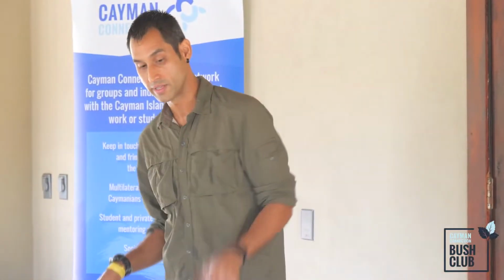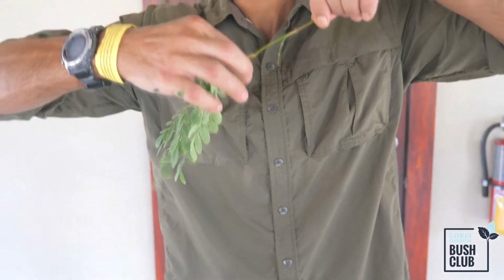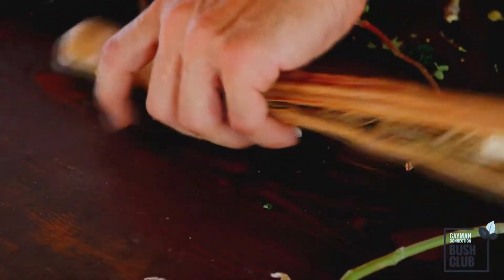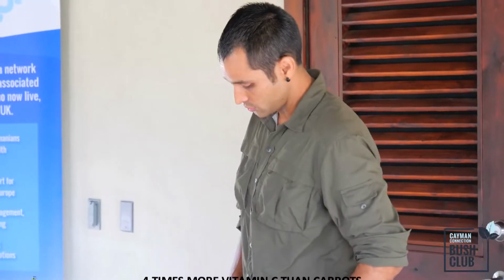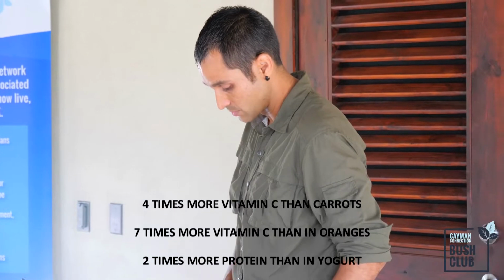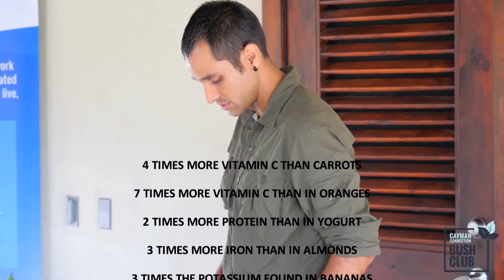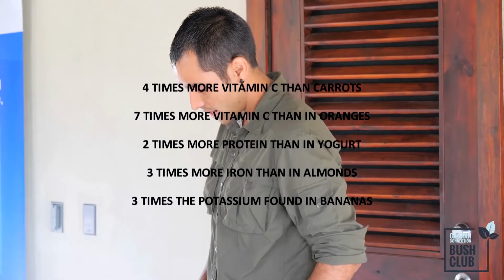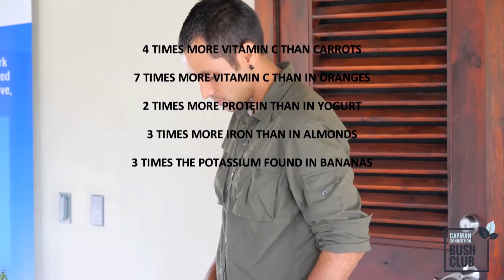Moringa is one of my favorites. So I've been working with moringa for almost 10 years now. It's so easy to use. And gram for gram, it has 4 times more vitamin C than carrots, 7 times more vitamin C than oranges, 2 times the protein of yogurt, 3 times the iron found in almonds, 3 times the potassium found in bananas.